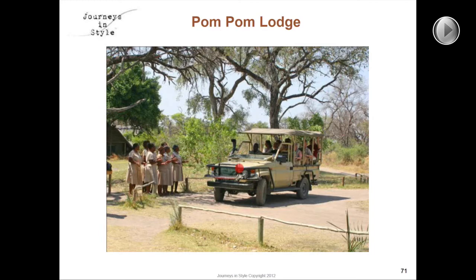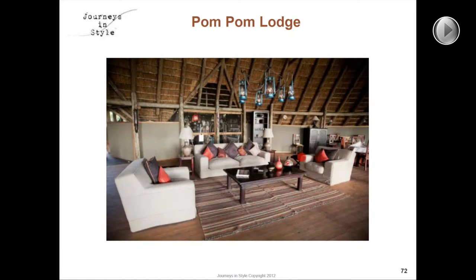So you fly onto the Pom Pom airstrip. Your clients are met there. Just a few minutes drive from the airstrip to Pom Pom. The ladies all welcome in their traditional Botswana singing. It's really wonderful. One thing to remember, only 6 guests per vehicle. So again, they have a great deal of personal space on the vehicles.